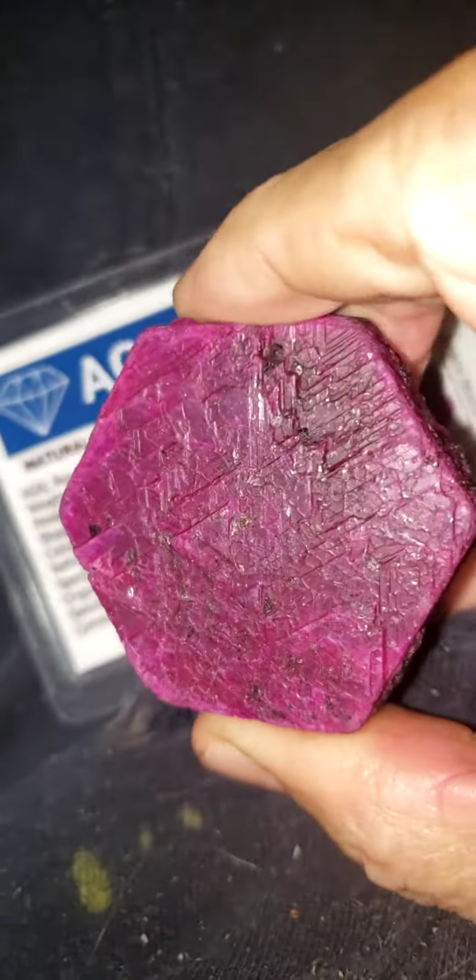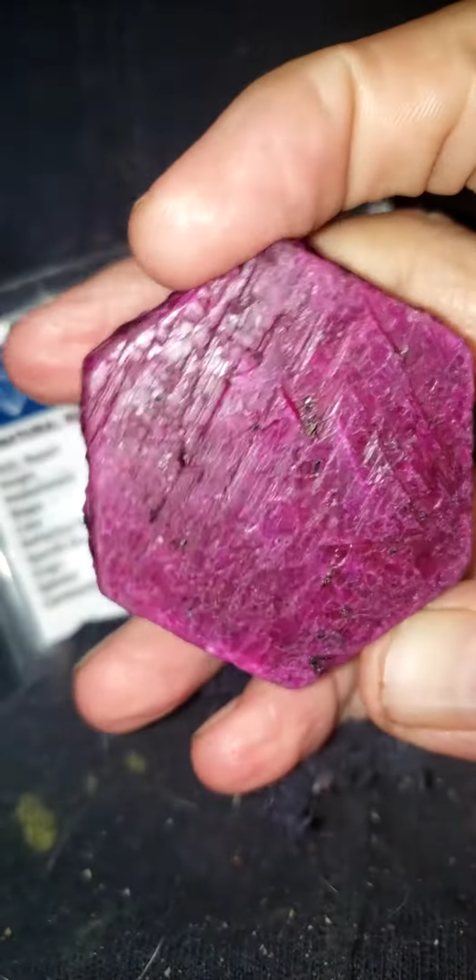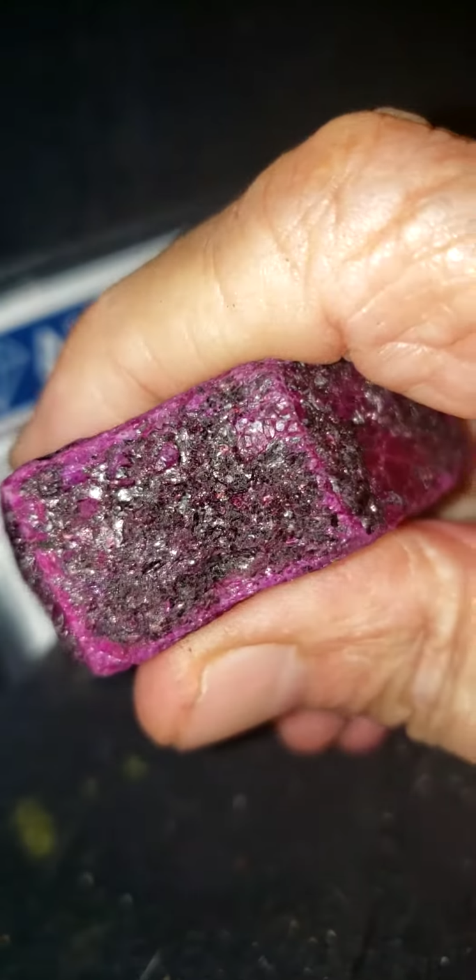Okay, so we're looking at what I think might be the nicest ruby I've ever seen. Look at that thing. Is that incredible or what?